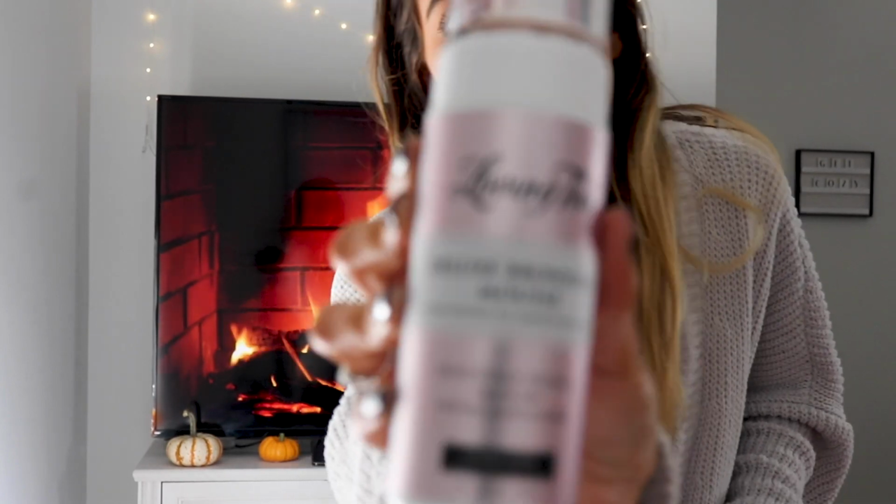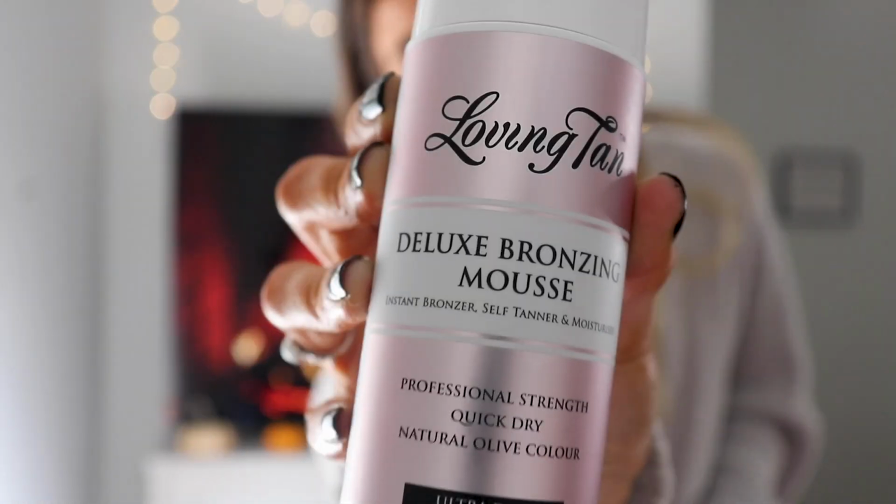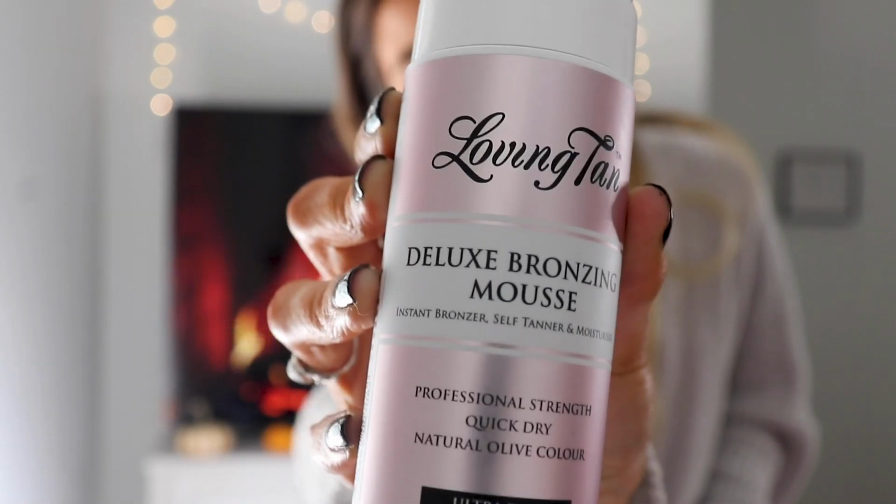I do have it on right now, and I do have the Ultra Dark. As long as you're careful with it and you blend it really well, especially with their mitt, because it's so soft, it blends it very nicely into your skin. And I use the Jergens every morning and every night, and it keeps it lasting.